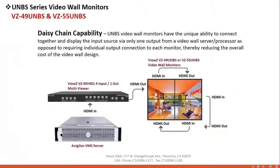This diagram explains the daisy chain capability. Once again, UNBS video monitors have the unique ability to connect together and display the input source via only one output from a video wall server or processor, as opposed to requiring an individual output connection to each monitor, thereby reducing the overall cost of the video wall design. So this becomes a very cost-effective tool. If your video wall is on a tight budget and you need to skim the cost, if you will, and go with the most cost-effective way to put together a video solution, this is definitely one way to do it.